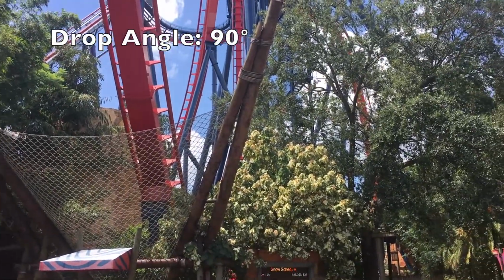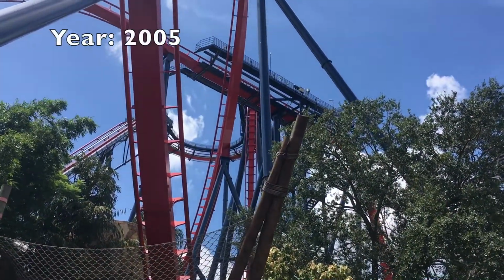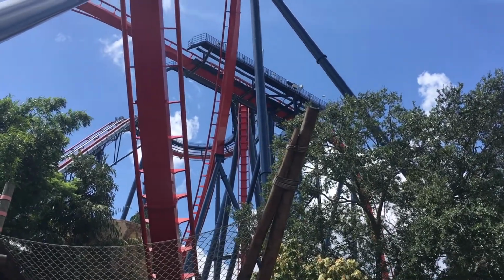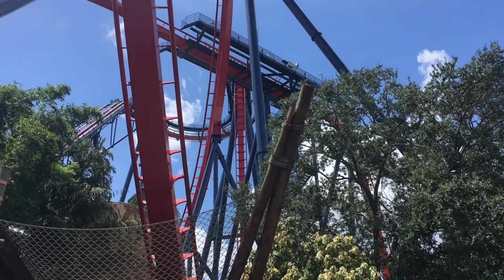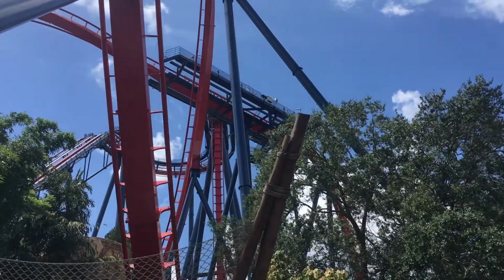That's really impressive. But there's only one inversion, and even though the length isn't terrible, at a little over 3,000 feet, it goes so fast, so the ride is over really quickly. That's why lots of people call these coasters one-trick ponies. I thought it was a great ride overall, but it needs to be a little bit longer in my opinion, so I have to take off a point for that.